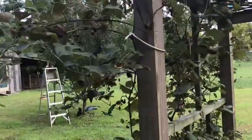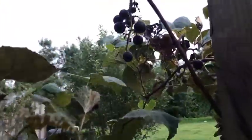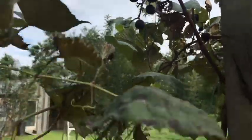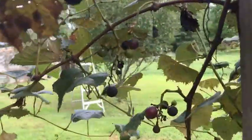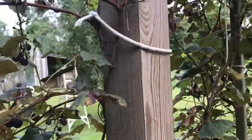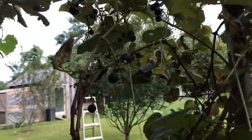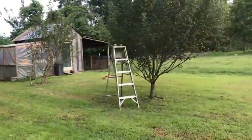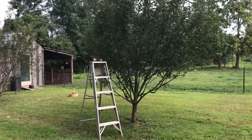We've picked a lot of the grapes, but there's still some hanging. They are delicious. So we're going to get the rest of those in a minute. We've picked a bunch of those already as they've come in, and they're just about to get done, but there's a few left. So the apples.